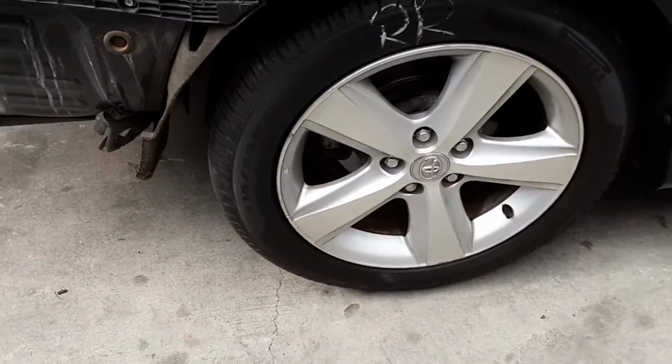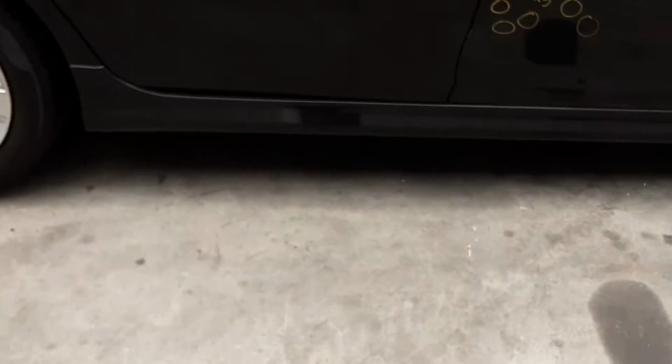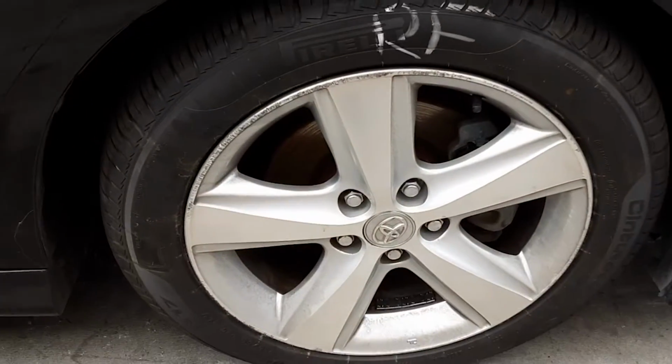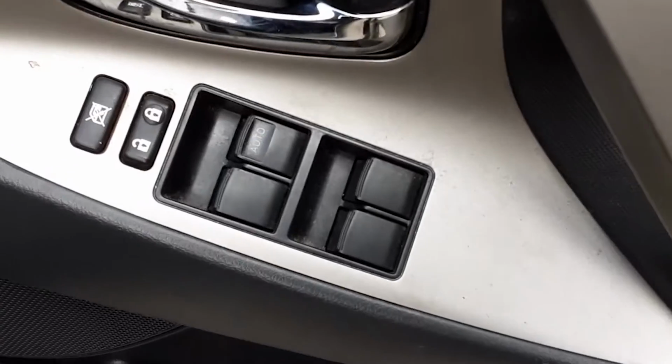Right rear 17-inch factory alloy mag with a good tyre. Right rear door 2 small dents, right hand sill skirt. Right front door has multiple small dents. Right power door mirror. Right guard has 1 small dent. Right front 17-inch factory alloy mag with a good tyre. With the driver's side door trim, power window master switch.